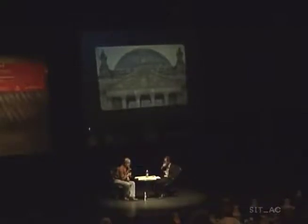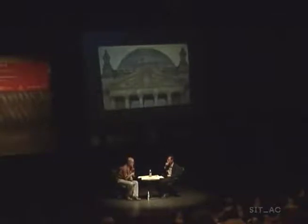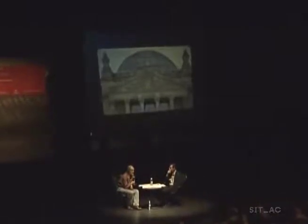This is very much as you say. It's at a somewhat more imposing level than the German pavilion in Venice. This is the facade of the Reichstag as it has been rebuilt, or rather renovated, by Norman Foster.